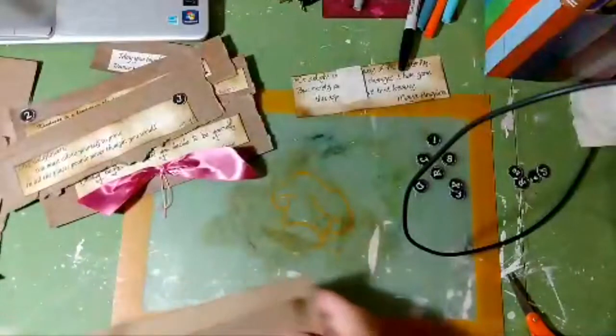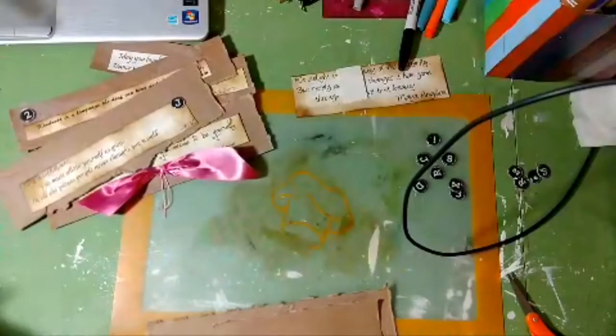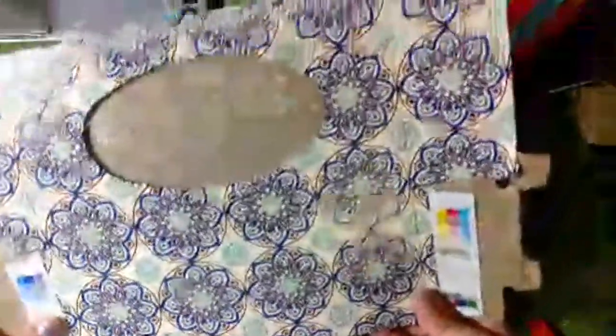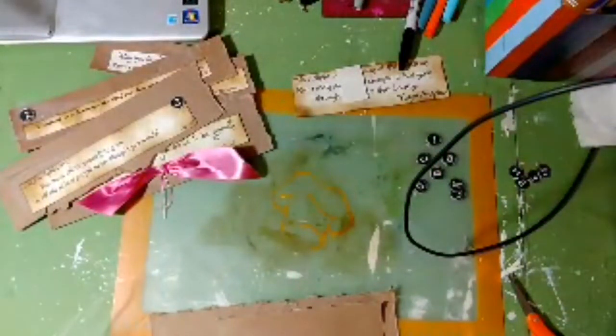Actually, maybe I'll pull out what I started with and use those. Oh, so I was at Walmart and I saw they had new tissue boxes. Totally all about it. So I'm going to cut the circles out and use those for embellishments. How cool is that? As if I didn't have enough.